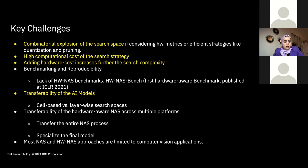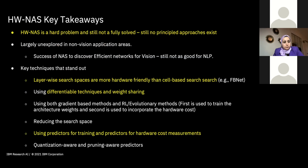And also the challenge of transferability of the AI models. Once you build on one architecture, it's really hard to transfer to others, to other hardware. And most of these NAS approaches are limited to computer vision applications, and still a lot of work is needed to generalize them across other domains.